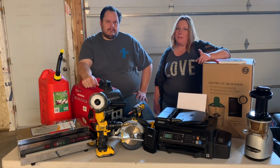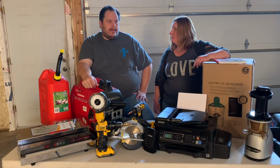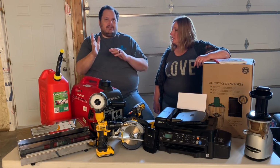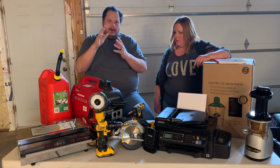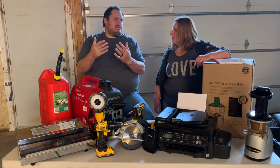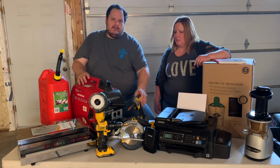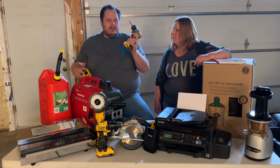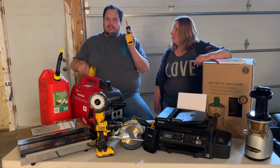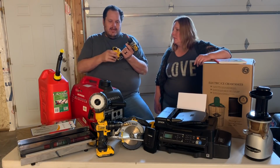Another recommendation I would make is buy all the same brand because the batteries are interchangeable. Yeah, some brands have a 12 volt and an 18 volt or a 20 volt. So if you get all the 20 volts, you buy into the system. You can buy the charger and the battery and the tool all in a kit, or you can buy what's called a bare tool, where all you get is the tool without a battery.